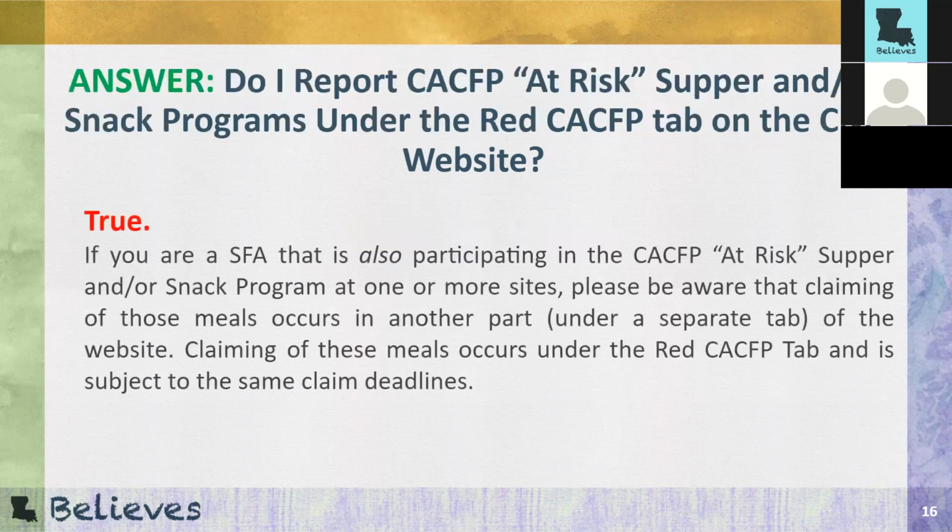If you are an SFA that is also participating in the CACFP at-risk supper and/or snack program at one or more sites, please be aware that claiming of those meals occurs in another part, under a separate tab of the website. Claiming these meals occurs under the red CACFP tab and is subject to the same claim deadlines. And also please note that not everyone might see the red CACFP tab. It just depends on your authorizations. So if you log in and you don't see it, it just means that you have not been authorized to see that tab.